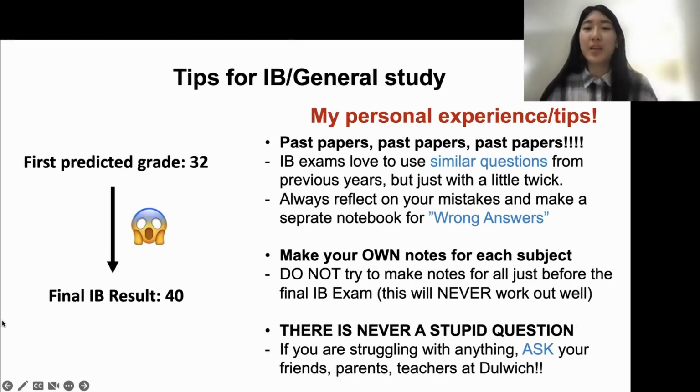So I wanted to share a little bit of my tips for studying for IB or just general subjects. I wasn't that student who always got good grades. I actually started off with a first predicted grade of 32 out of 42, I remember. But I boosted it up and made it to a final result of 40 out of 45.